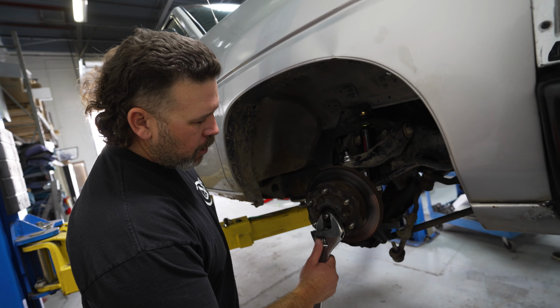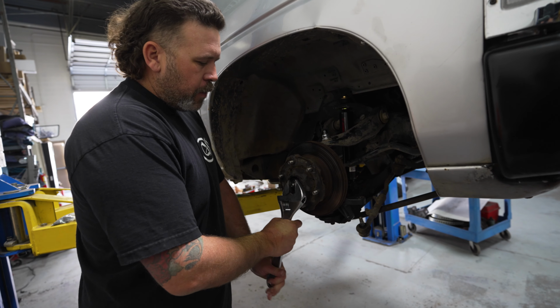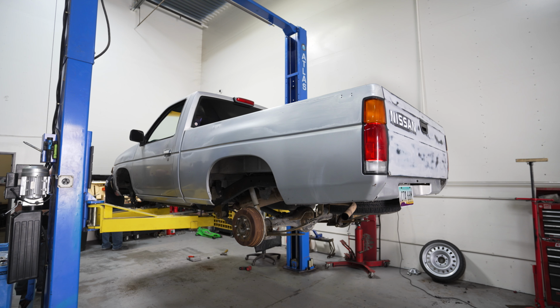All right, next step. You want to crank it down tight and spin it, and then you want to back it off a little bit. Pack a little grease in it while it's out.